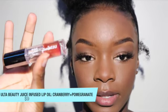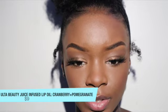So I'm just gonna take it off and put a clear gloss on there because the pink is throwing off the whole look and I just don't like it. So I'm gonna use my Ulta Beauty Juice Infused Lip Oil, and it looks like this. This is the one that you can find at the front of the store, by the register, and I love this one. I've been using it for years, so it's pretty good. It's not sticky, it's super soft. It's glossy. Do you see this? My lips look so pink, and it smells really good.